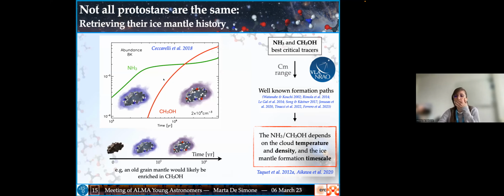And this is an example of an astrochemical model that shows you the abundance of ammonia and methanol with respect to time in the prestellar phase. And we see that ammonia forms early because it's due to the hydrogenation of nitrogen, which is quite straightforward. But methanol is formed after because it's formed from the hydrogenation of CO. So we have to wait for CO to be formed. So if the collapse starts early, we have a grain mantle that is full of ammonia and poorer in methanol. The other way around if the collapse starts later. But this depends also on the temperature of the dust and also on the density. And I will show you later.